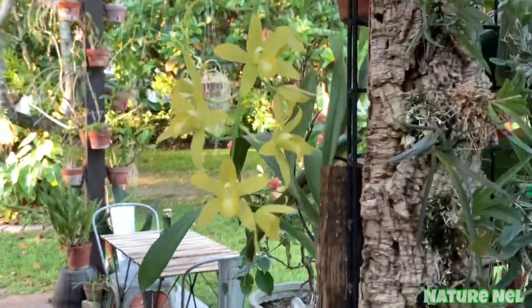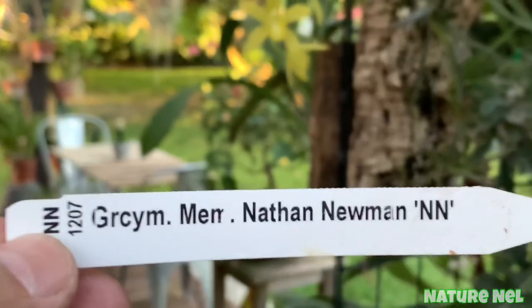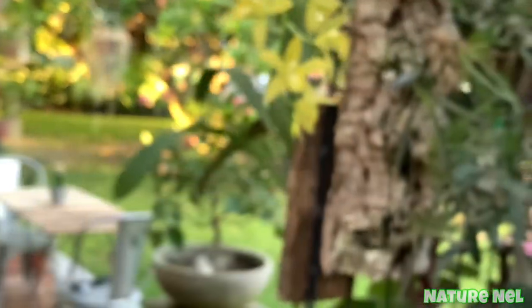So the Grammatophyllum, this is not a Grammatophyllum, this is a Grammatocymbidium. Let me see. Nathan Newman, there we go. I don't know what the M-E-R-R is. Is that like another cross? I don't know.